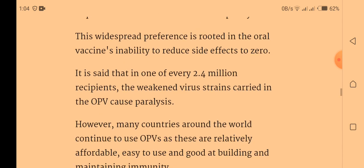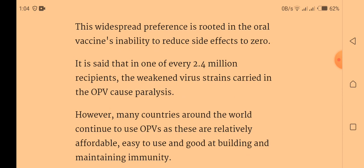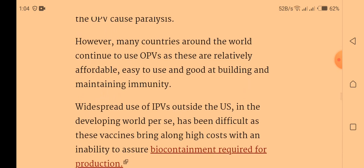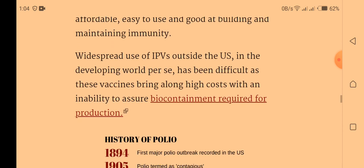However, many countries around the world continue to use OPV as it is relatively affordable, easy to use, and good at building and maintaining immunity. Widespread use of IPV outside the USA and the developing world per se has been difficult, as these vaccines bring along high costs with the need to assure biocontainment requirements for production.